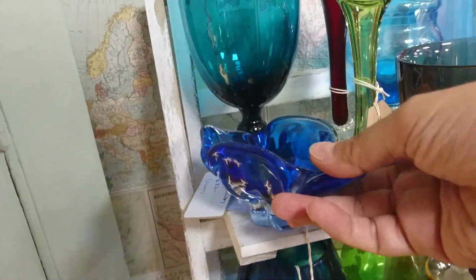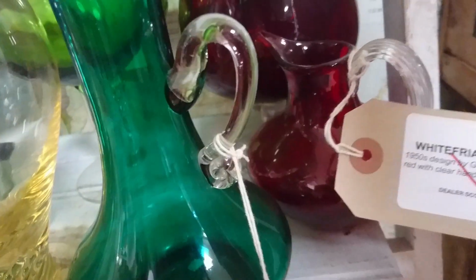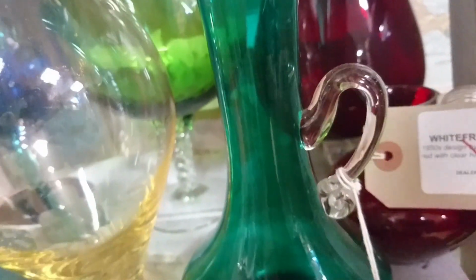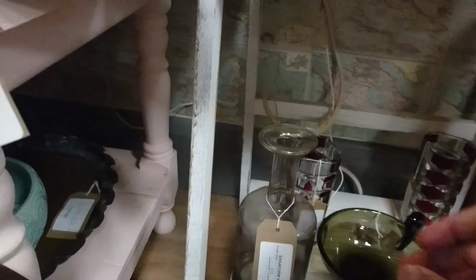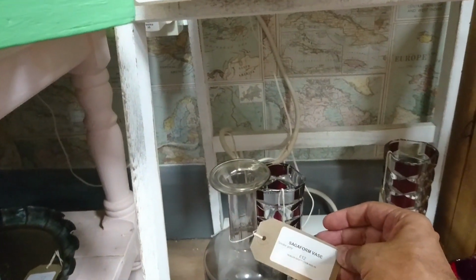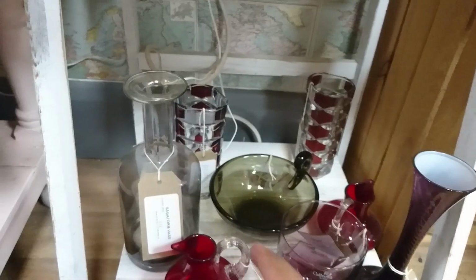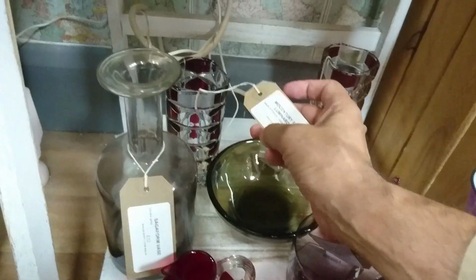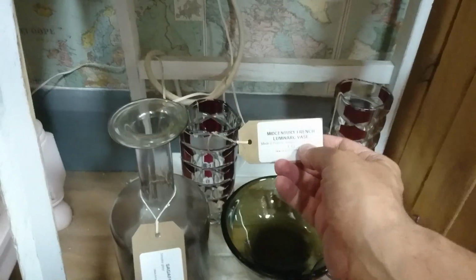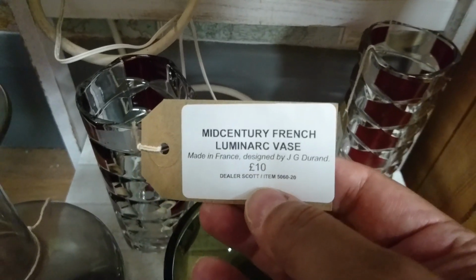What else is here? There's a few pawned vases or swung vases, some Empoli. This is a Whitefriars beak. Oh yeah, he's got it written down. Whitefriars beak vase. Not sure what price he's selling that for, but he's marked it down. What else is here? This looks like a gold vase, but Saga form. Yeah, it's probably a copy then. There's lots of different copies of those, and there's 2 more big vases, jugs down here. These are French by J.G. Durant, Luminarc. There we go.